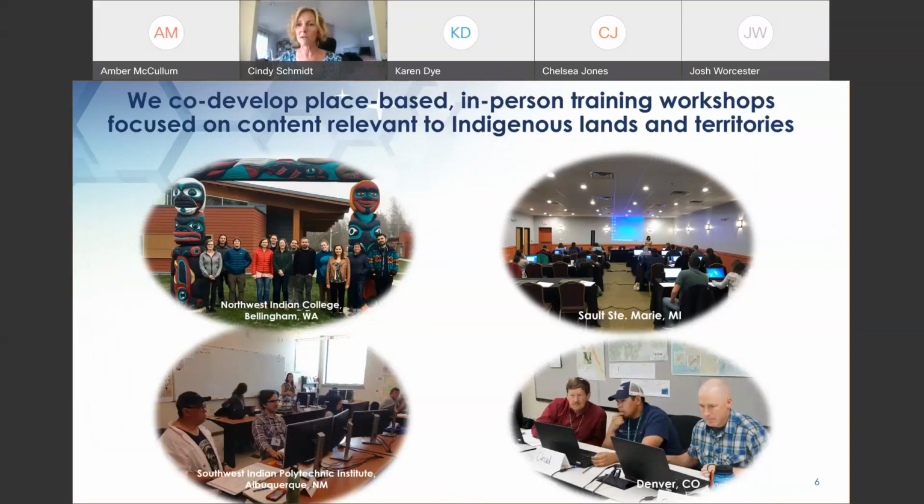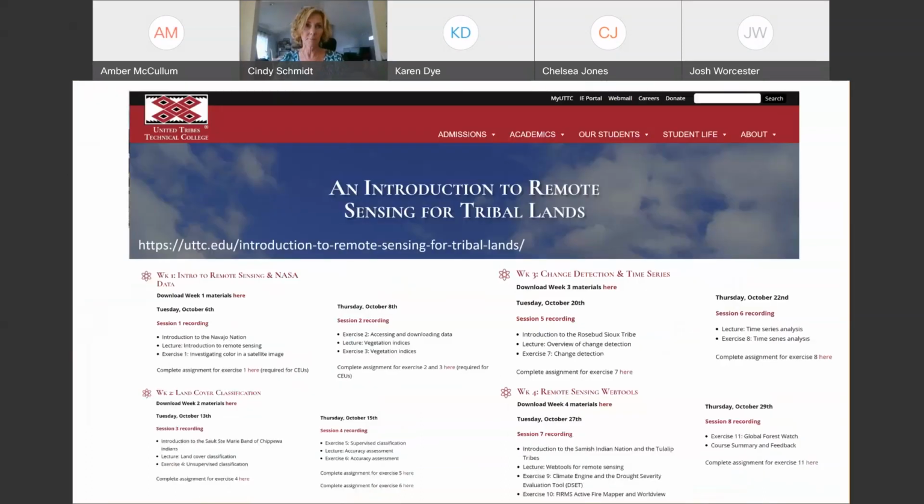And so we co-designed those workshops with the tribes in those regions, to not just do a canned kind of workshop, but to actually design a workshop around the geospatial needs that they might have in those particular regions. But then COVID hit, right? So all of that in-person workshop stuff stopped.